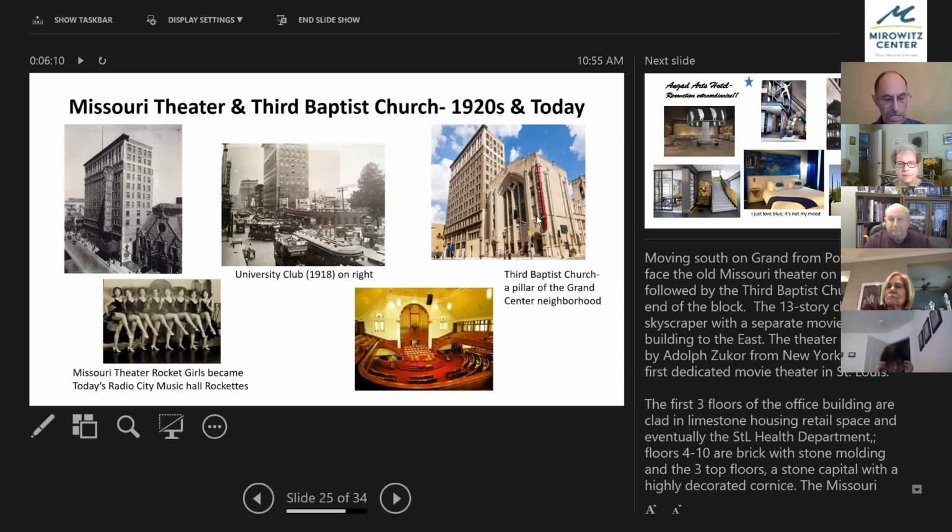The Third Baptist Church is at the end of the corner and is really a pillar of the community. It was built in 1884 in Gothic style. It was rebuilt and expanded after a fire in 1928. It was expanded along Washington Avenue. And its current facade is a modern 50s design, almost a movie theater. And here is the main sanctuary that looks very modern and has a Gothic chancel, however, and both Byzantine and Corinthian features.